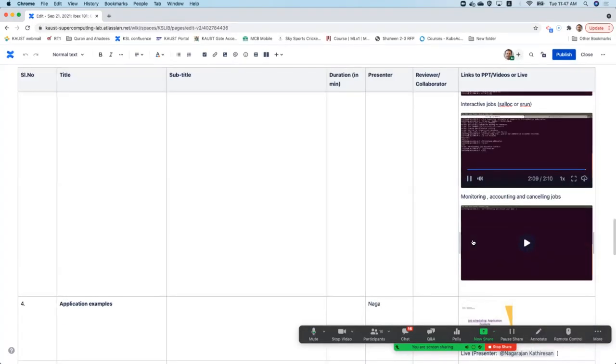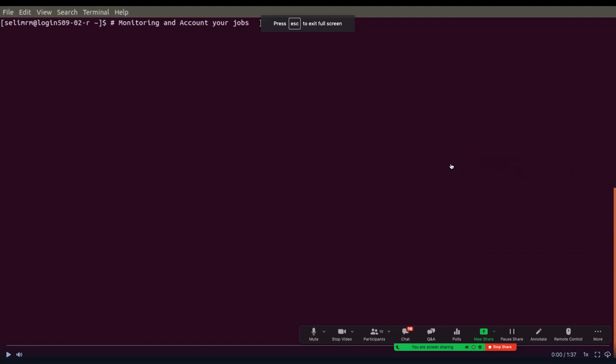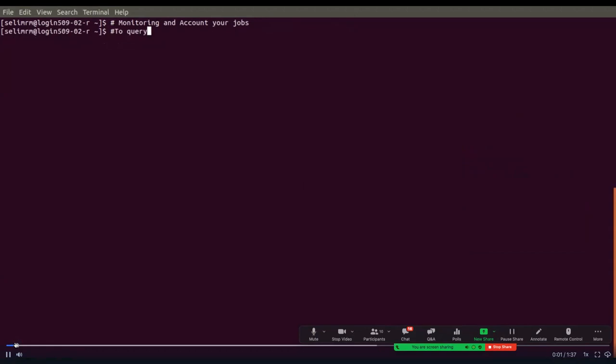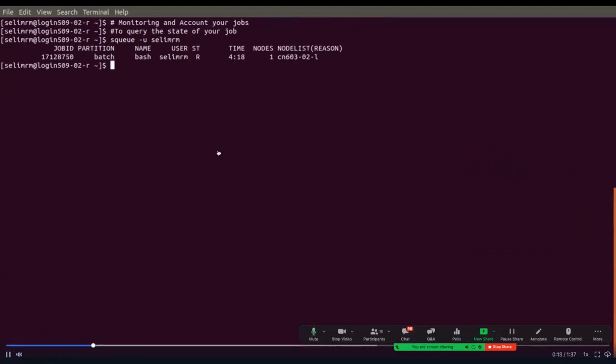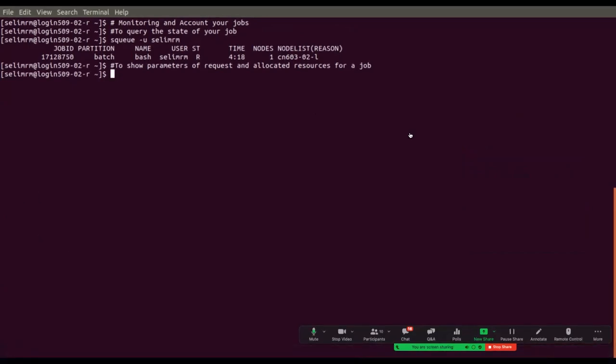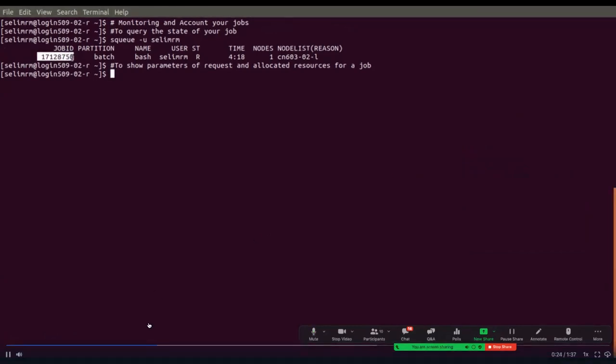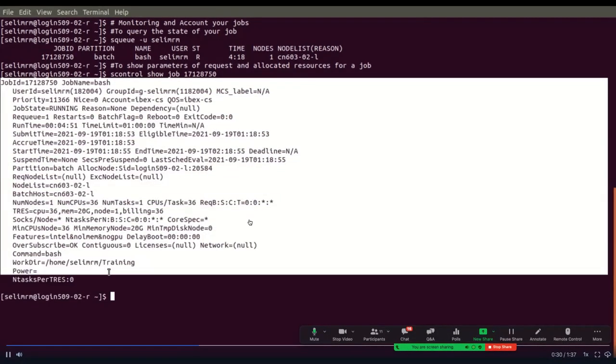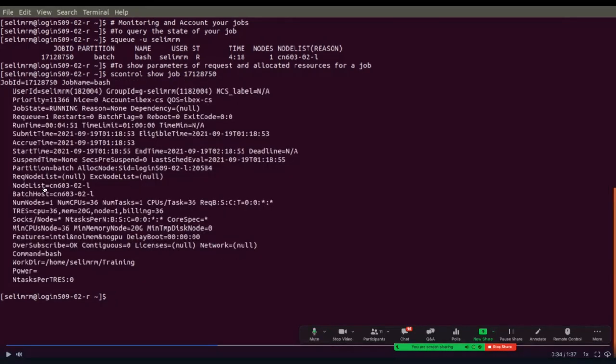Okay, and lastly, let's go to monitoring. So you can monitor your jobs, as I mentioned before, by squeue, for example, for their status. And it shows what status it is in and where it is running. You can show the parameters of the request using scontrol with a job ID, right? So as I mentioned before, it's a bit verbose, but it gives you that information that you require, especially the number of nodes, number of cores you've asked for, the memory, and what time you have asked for.